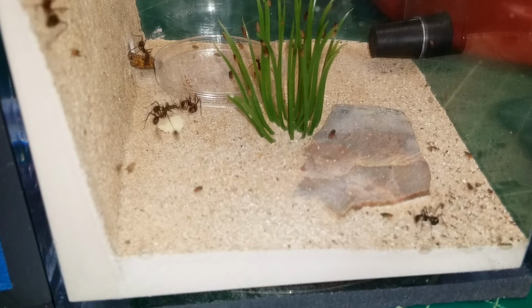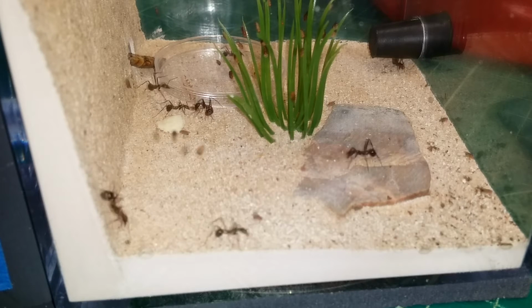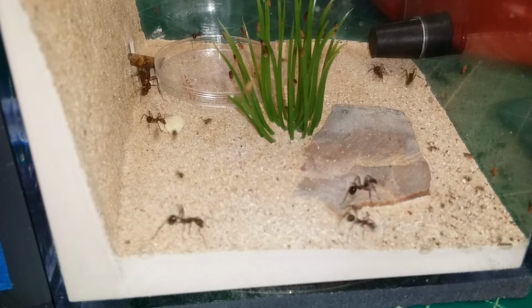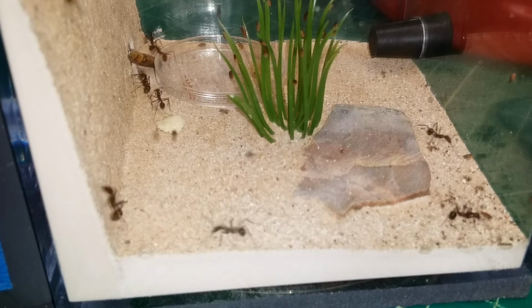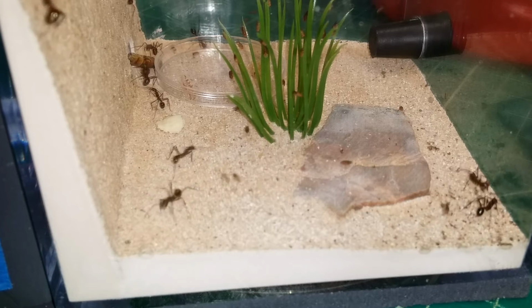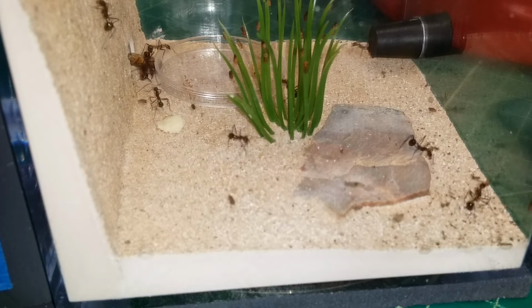Okay, I gotta fill the nest mate. It's completely out of water, but I got one ant still sucking on it, so I better wait for him to stop.